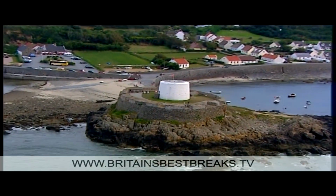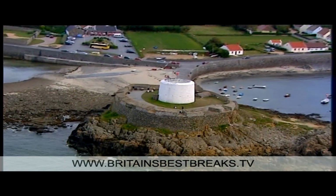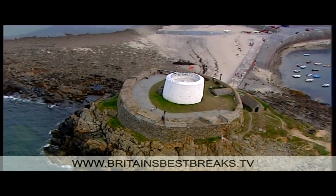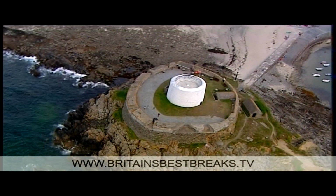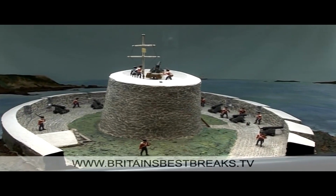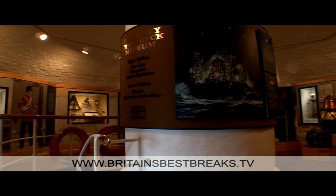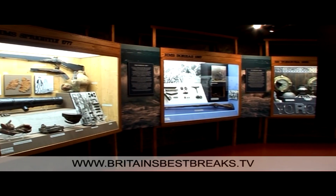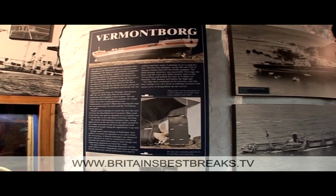Fort Grey stands on Guernsey's rocky west coast near the infamous Hanois Reefs, site of many historic shipwrecks. The museum is housed in an 1804 small Martello tower, known locally as the Cup and Saucer because of its shape. Restored in 1976, it now tells the story of Guernsey's numerous shipwrecks with salvaged artefacts and illustrations.